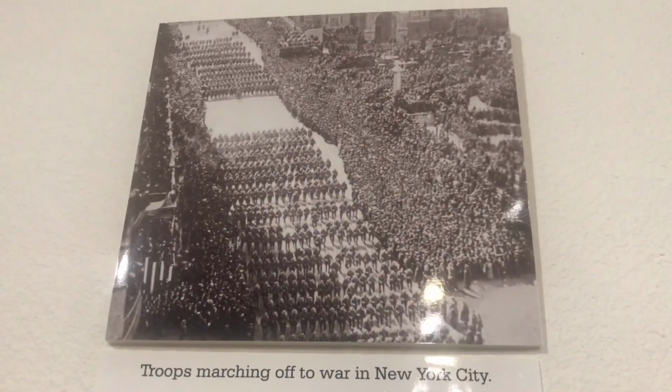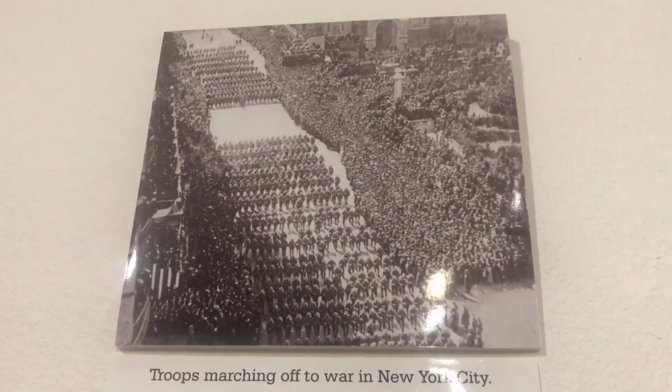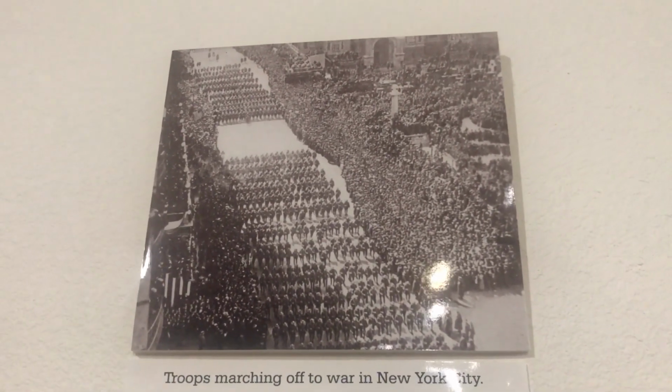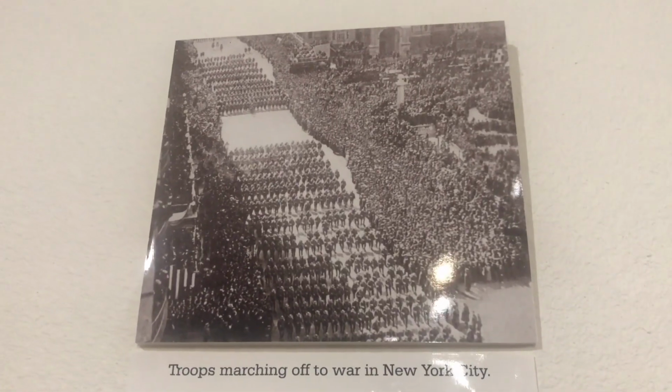Look at this, guys, such a different way to send off the troops than how they're sent off now. All of these people came out to show support. That is amazing. Let's move down this hall and see all of the different things that might have been affiliated with all of these troops. Starting with this. There's gonna be some guns in this, guys. If you don't like guns, click on to another video. But this is part of war and part of history, so I wanna share all of this.